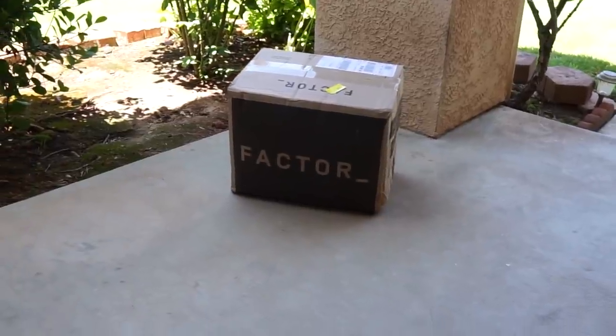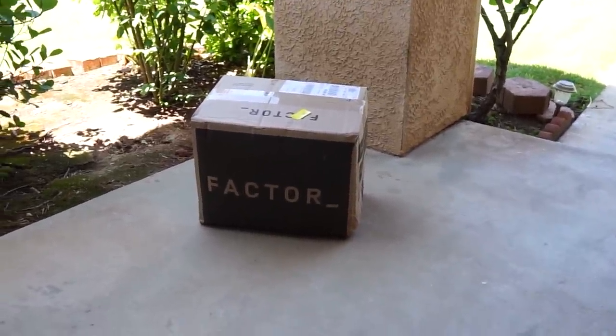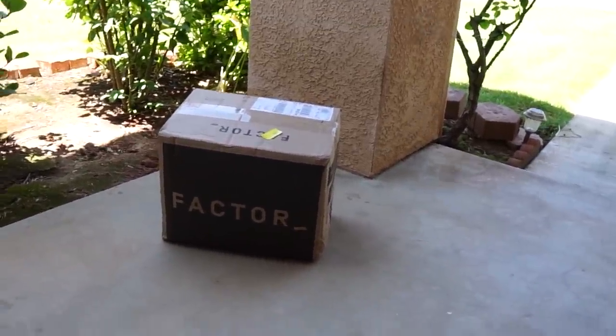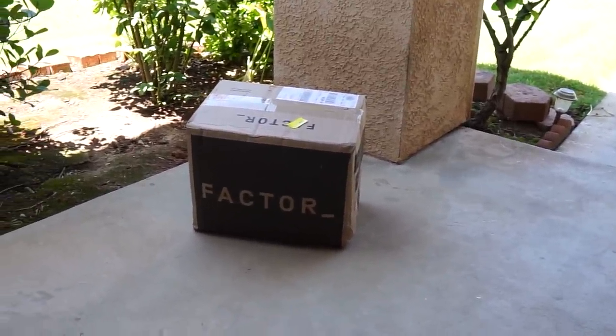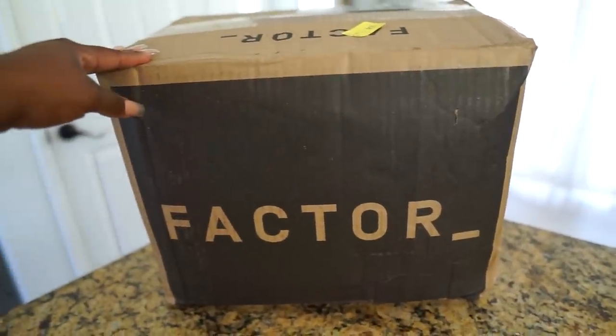Okay, you guys, so I just got home about 15 minutes ago, and look what was on my porch when I got home. So happy because I don't have to cook. Yes, you guys, my Factor box just came in. So yeah, let's go ahead and get this open. Okay, you guys, so we're about to get this box open.